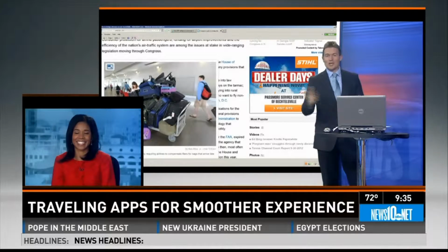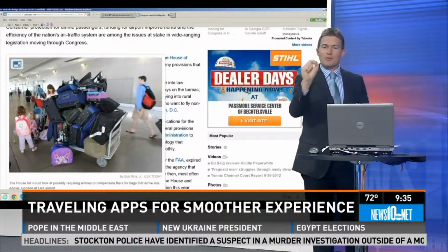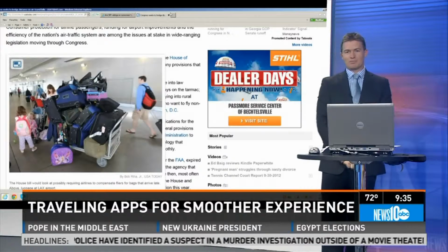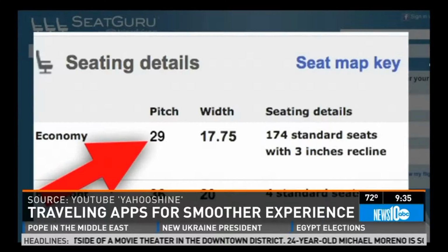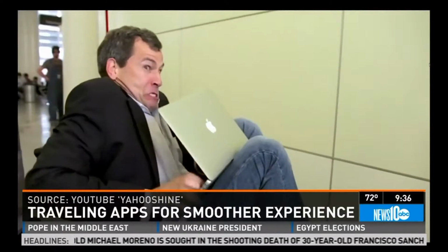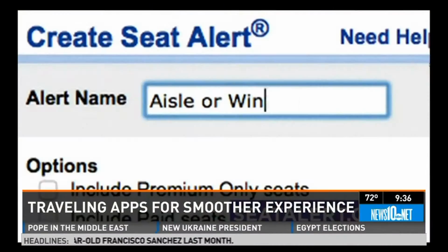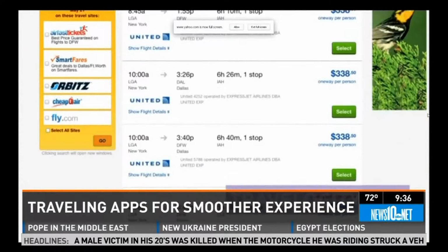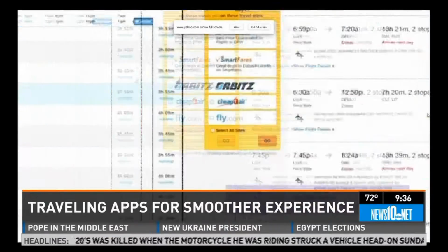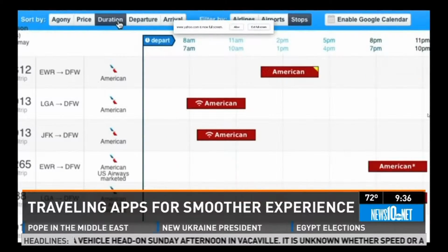But anyway, okay. The question is, could there have been an app that she could have downloaded to prevent that unhappy situation? Look, see, this seat doesn't recline. This one doesn't have a window. And this seat has a seat pitch of 29 inches. That's seatguru.com. And what it does is you go to that site and you can actually look at the type of aircraft that you're flying, what kind of seat you're going to be in, and if you're going to be happy with the seat and the space. If there are no good seats available, you can sign into seatalerts.com. They'll email you if a seat opens up.